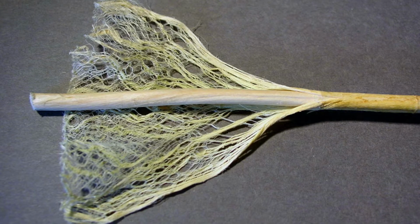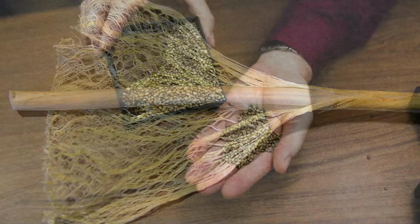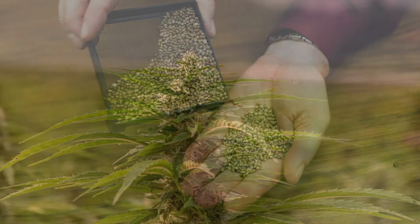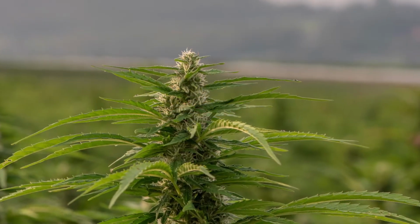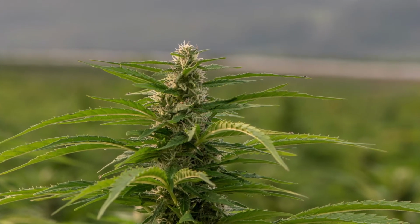So hemp is a very multi-purpose crop. It's used for fiber, grain, oil. It produces highly diverse secondary plant metabolites that we're only just beginning to understand the scale and scope of, that could be critical for medicinal uses or other phytochemical applications.